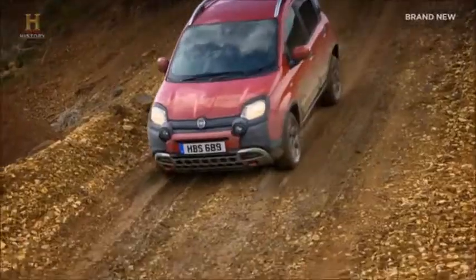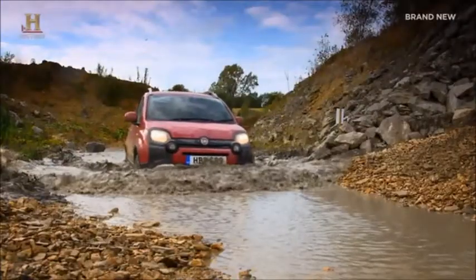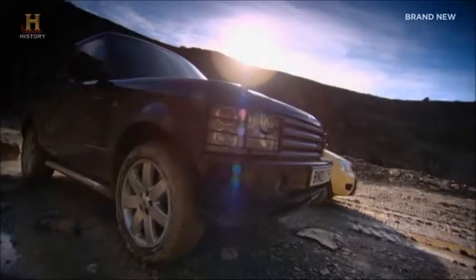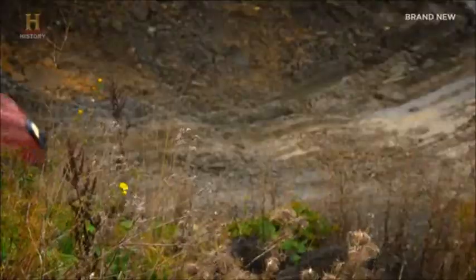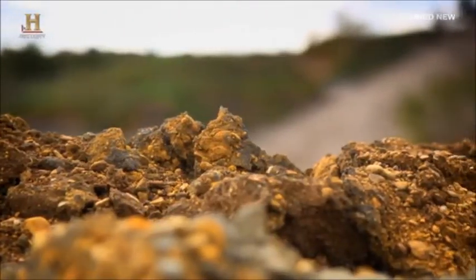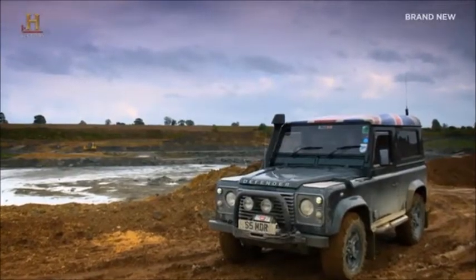Feet off everything, feet off, hands off. Oh no, you do have to still keep steering. So, the Panda Cross is good. But how good? In 2005, we put a standard Panda 4x4 up against a mighty Range Rover. It fought like a terrier, but eventually the big dog won. So, 10 years on, can the Cross go one better? Can it possibly keep up with the greatest off-roader ever? The Land Rover Defender.